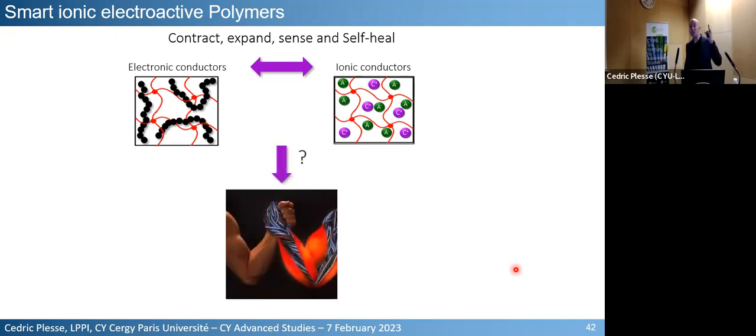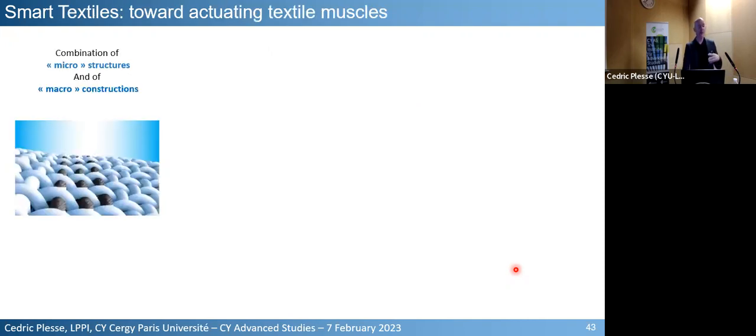Of course, we're talking about artificial muscles, and as you saw, we're far away from artificial muscles. And if we think about artificial muscles, we're thinking about fibers, about contracting fibers. That's personally my researcher dream, to have one day these kinds of muscles and maybe to combine them with sensing skin and so on. We don't have them, but there's a way maybe that is very exciting and that we expect to develop. I didn't have time to talk about it today, but it's the development of smart textiles to develop actuating textile muscles.